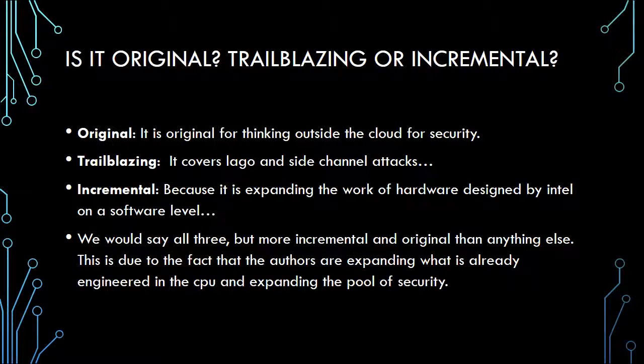So was this study original, trailblazing, or incremental? Original in that it's thinking outside the cloud for security. Trailblazing in that it covers Iago and side channel attacks. And incremental because it is expanding the work of hardware design by Intel on a software level. We would say all three, but more incremental and original than anything else. This is due to the fact that the authors are expanding what is already engineered in the CPU and expanding the pool of security.